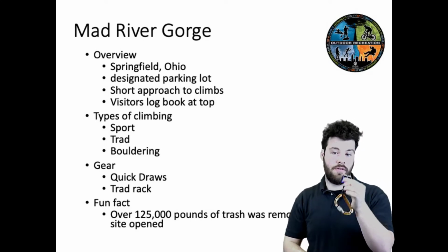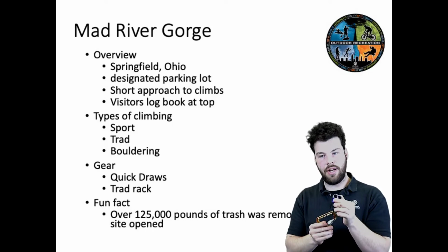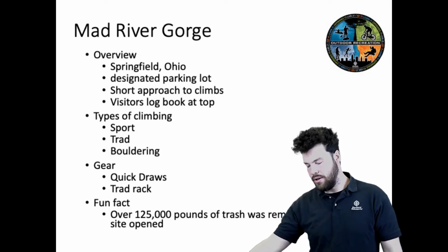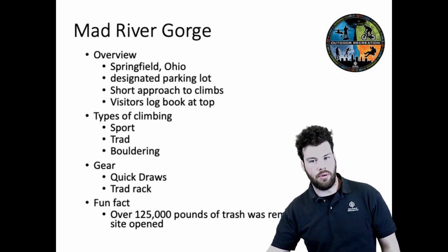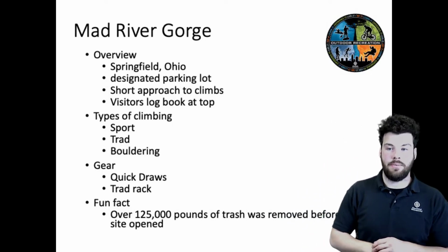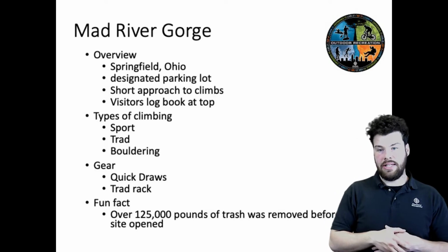Belay devices work on friction, so as long as you're holding the rope, there's no way the rope can go through the device. So it's really important to learn how to belay before you start using one of those, and that is something that not only a lot of the local gyms do teach, but the Cleveland Metro Parks can teach you as well.